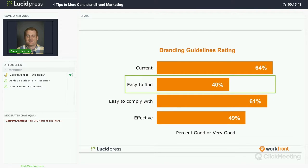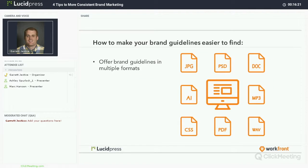And this is only those respondents from the survey who had previously rated the effectiveness of their brand guidelines as good or very good, which is pretty crazy to me. When we take a closer look at those people who said that their brand guidelines were poor or very poor, just 9% said that their brand guidelines were easy to find. So that's pretty crazy. And to me, that illustrates that having brand guidelines that are difficult to find does no good. It really just robs them of their power to help drive that brand consistency. So how do you make your brand guidelines easier to find?